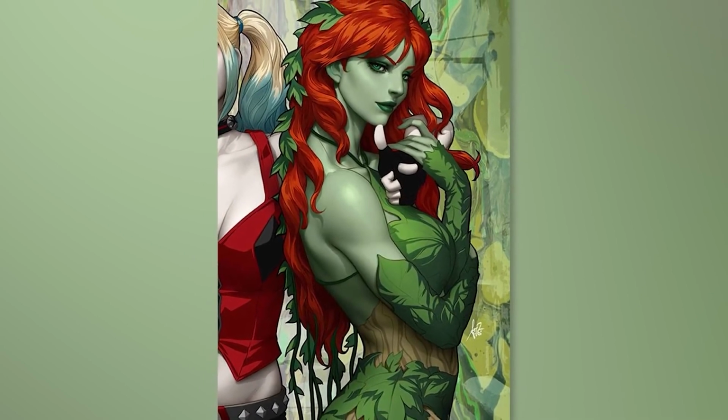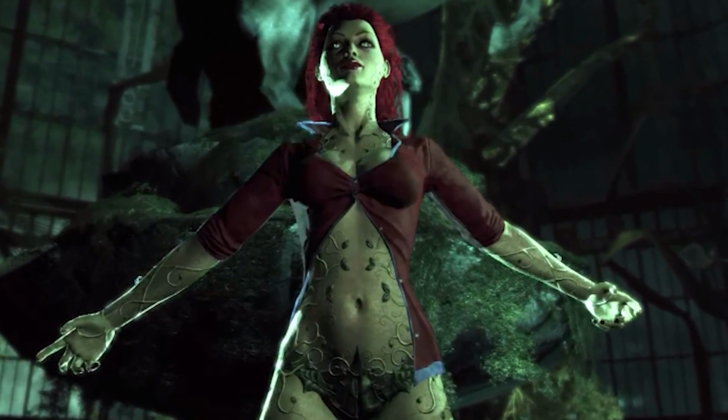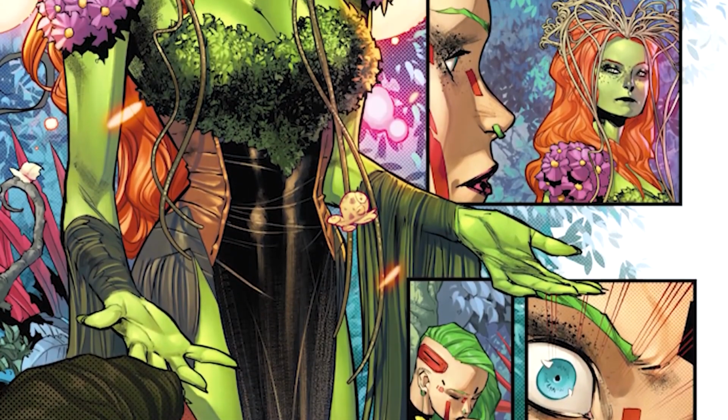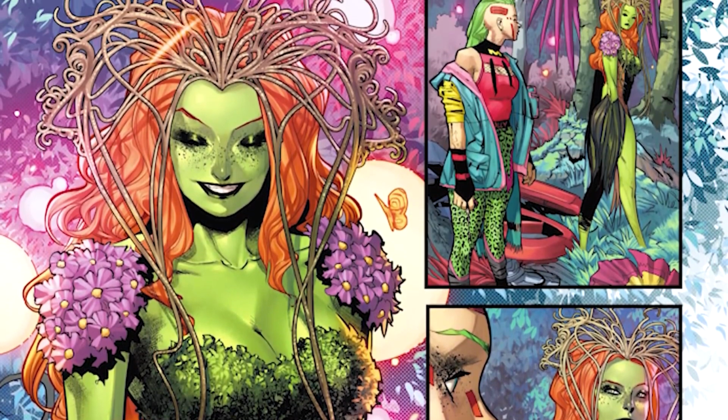From her going to what she wore originally, to wearing underwear and an open button-up shirt in the Arkham Batman games, to a full dark green bodysuit in modern comics, to something that pays a little more homage to her original plant-covered look with her Queen Ivy redesign. I gotta say actually, that Queen Ivy redesign initially I was like, I don't know about that. And it came around on me. I quite like it now.